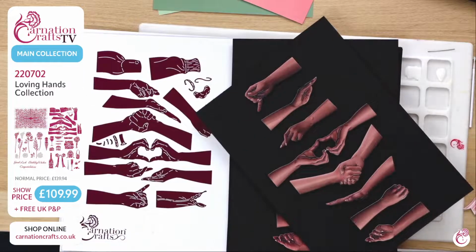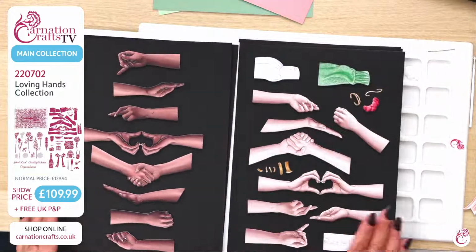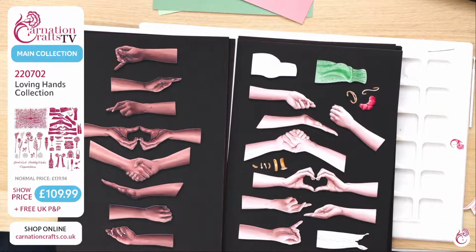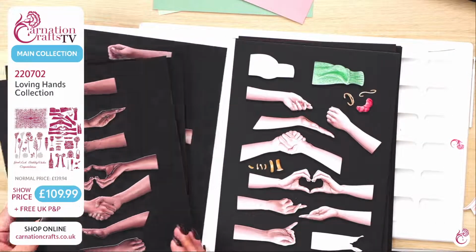Then we're moving on to these gorgeous little hands. I love these. Such a quirky idea, and as you can see, such a great idea. They're available in different colours. So if you want a darker skin, you've got that as an option on the vignettes. Lighter skin there, of course, as well. So across all ethnicities, no problem at all.